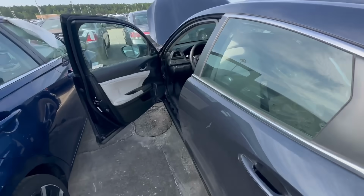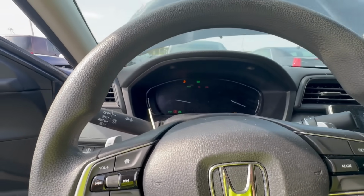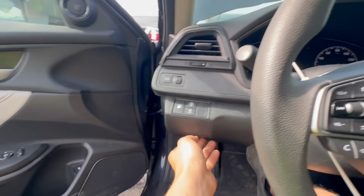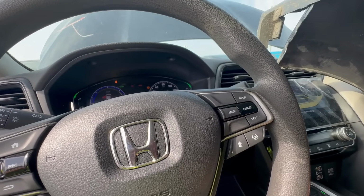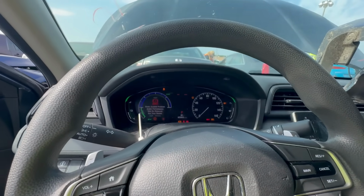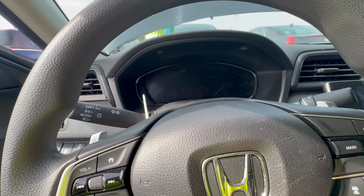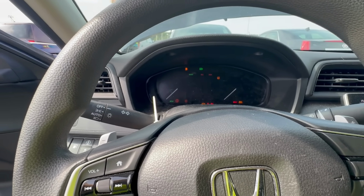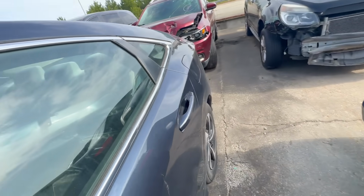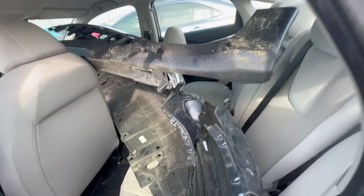See if it opens the trunk, check out the rest of it. Okay, let's see. There we go. Let's see if that works. It's got good miles, only 25,000 miles. Oh, the trunk's not opening. But at least it's got most of the bumper. I don't know about the fender or anything like that.